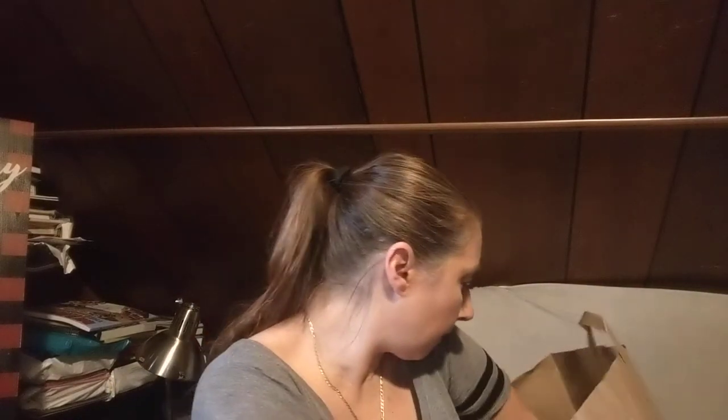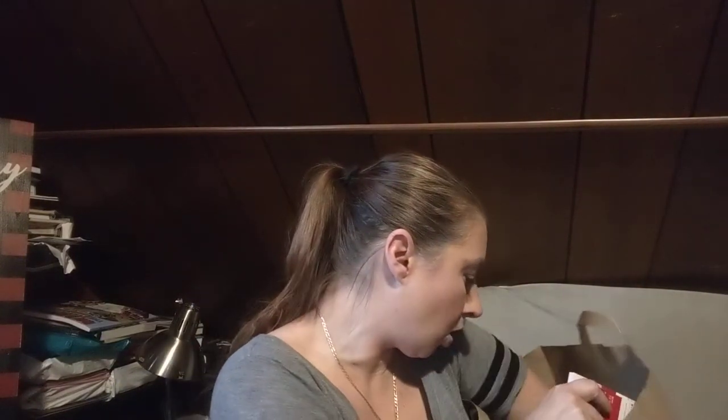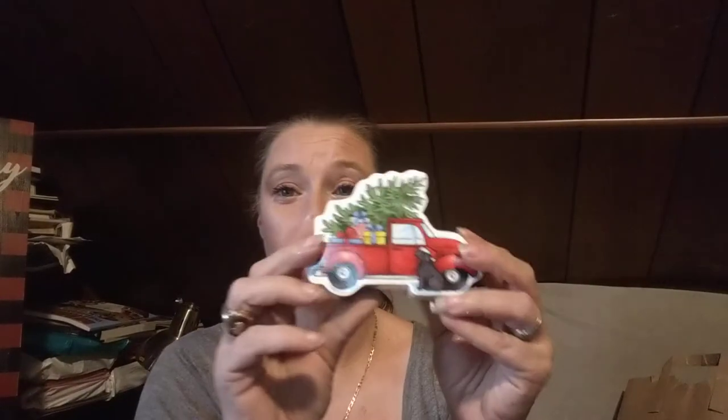I got a couple more ornaments here. I have a train, which was not a dollar. It was like 75 cents. And then I got these, and these were 30 cents each. And some of the last things I got were some of the cooler things that I had to dig down for. And this one was a stamp of a red truck with a bunch of presents and a tree. And I don't remember how much that one cost.